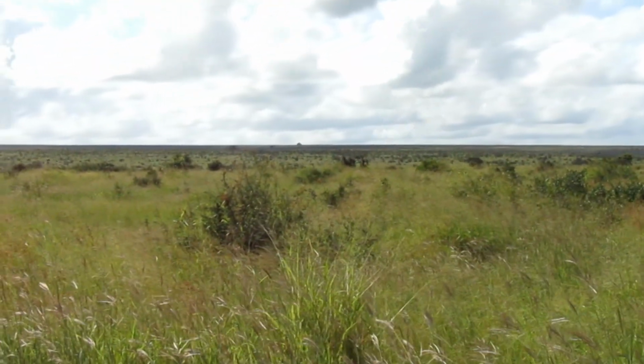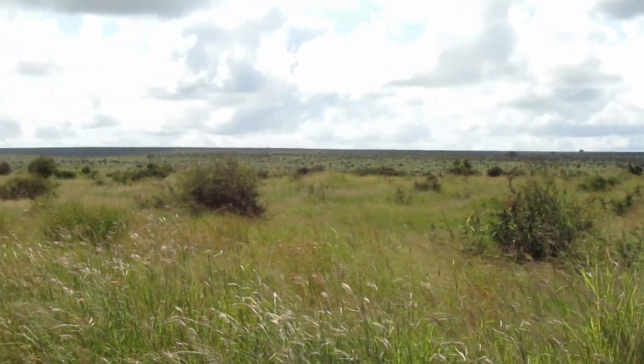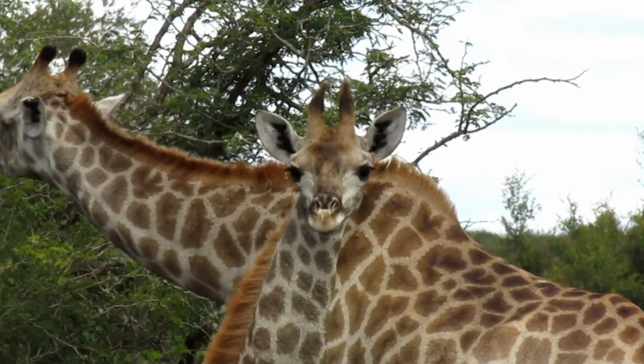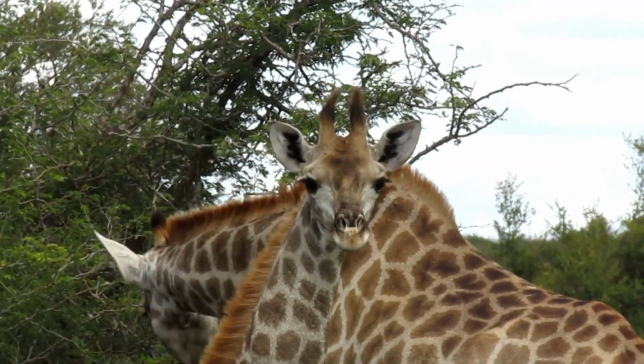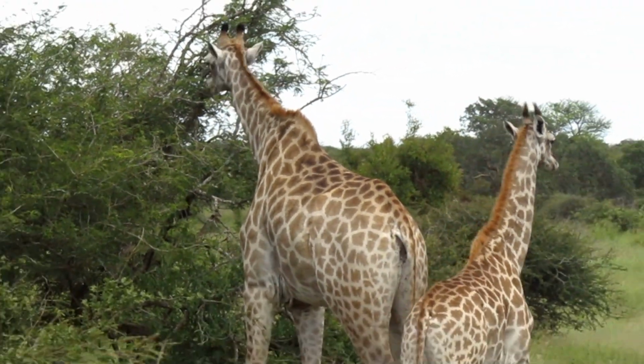The central part of Kruger Park is known for its wide open spaces. And it's very pretty, but you don't see a lot of animals in there. The grass is just so long. The herbivores generally prefer the shorter grasses. So once you get back towards the drainage lines and the floodplains, that's where we tended to find most of the animals.